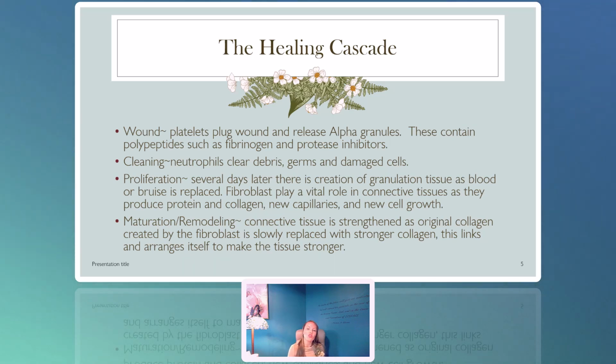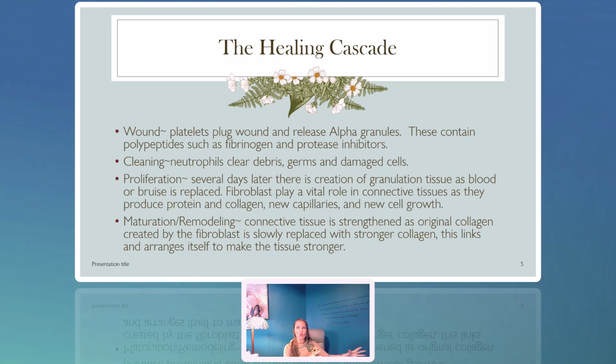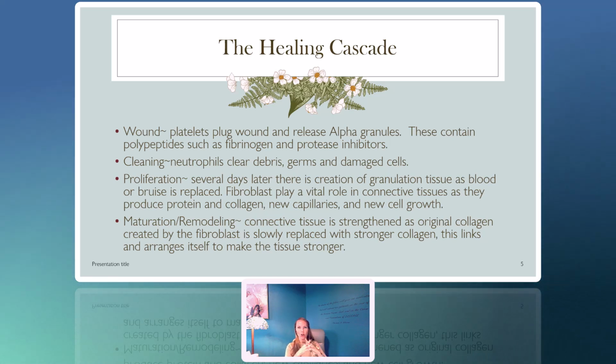So that connective tissue is strengthened as the original collagen that was there first, that was created by those fibroblasts, is slowly replaced with stronger collagen. And think of collagen as that mesh framework that's going to hold something up. And this is going to link and arrange itself so that the tissues are stronger.